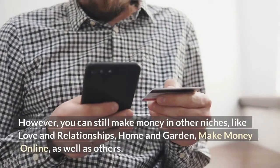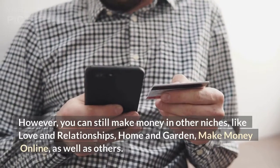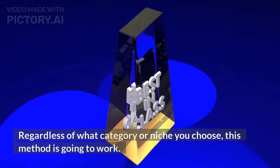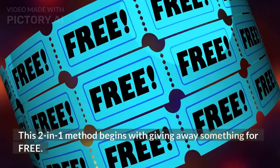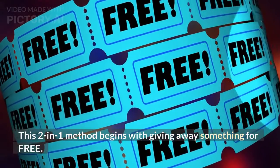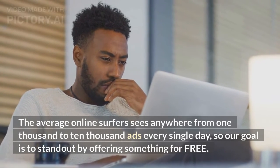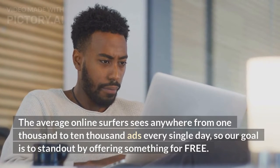However, you can still make money in other niches, like love and relationships, home and garden, make money online, as well as others. Regardless of what category or niche you choose, this method is going to work. This 2-in-1 method begins with giving away something for free. The average online surfer sees anywhere from 1,000 to 10,000 ads every single day, so our goal is to stand out by offering something for free.